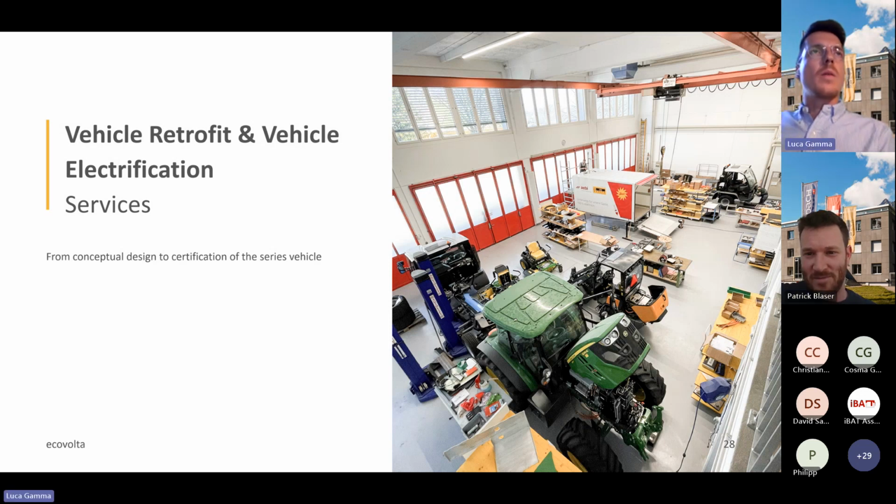Yes, exactly. We offer the service from conceptual design to certification of the series vehicle. That contains a lot of points. At the beginning, design of the drive solution with the motor, inverter, the battery, the control unit. We also offer an optimization of the interaction between battery, inverter, and motors, so that they communicate with each other. Then the installation and programming of the vehicle control unit. Of course, the prototype construction itself for the vehicle. And then we give the prototype back to the customers for testing. And after all, we go further for the certification and production of a series vehicle.